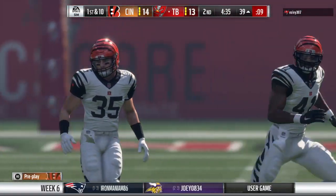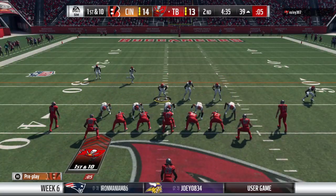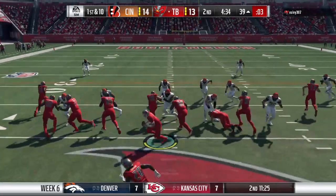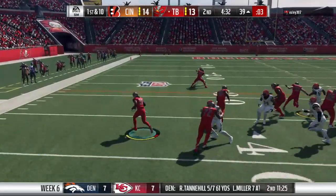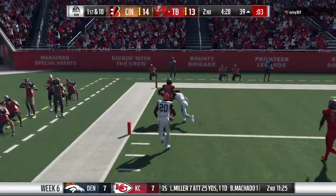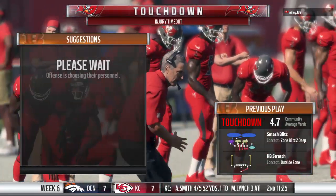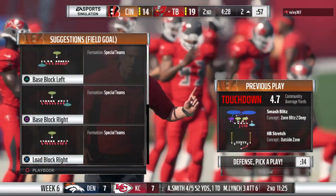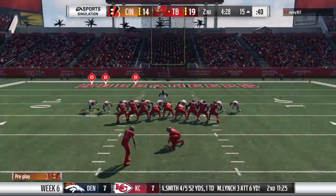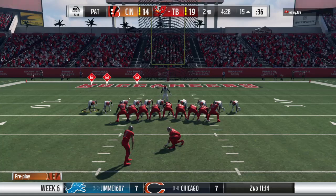And a great spot to start this drive from here. Now Gordon on 1st down. Room here to run. And he's into the end zone. Touchdown, Buccaneers. Melvin Gordon on his way to a monster game. 3 first-half touchdowns. And the Bucs have taken the lead.